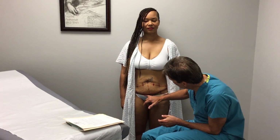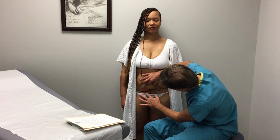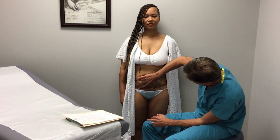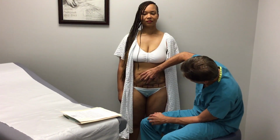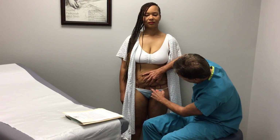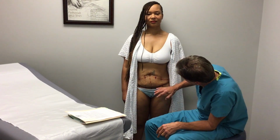So we've already started with our marks. The typical tummy tuck marks are below the C-section scar. And you can see the second and third pregnancy came through here, a C-section. And we're going to make our scar below that. We typically measure 7 centimeters from the anterior fourchette to the lower incision.